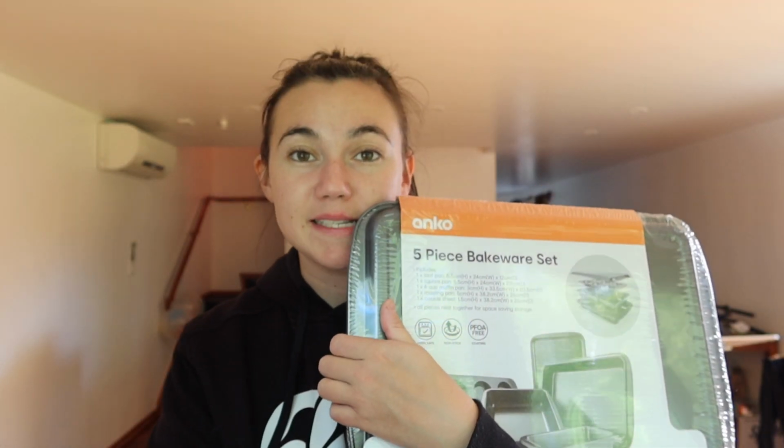Now the next and last extra thing I got was a 5-piece bakeware set. In this house there were no tins or anything like that, and I tend to use a lot of loaf tins or muffin trays and stuff for baking and things like that. I tend to do a lot of reuse, just to use up bananas. This was from Kmart. It's a 5-piece bakeware set, so it has a loaf pan, a square pan, a muffin one, a roasting tin, and a cookie baking tray. So that's going to be perfect.